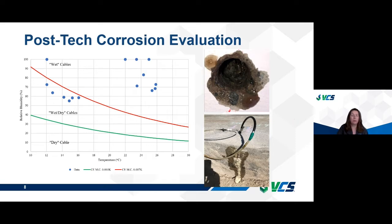Example of that here. In this case, we don't test the tendon. We mark it as wet, 100% relative humidity, because there is bulk water inside the sheathing. Another type of defect we sometimes see during the testing is moisture coming out of the anchorage. This can be seen in the bottom photo here.